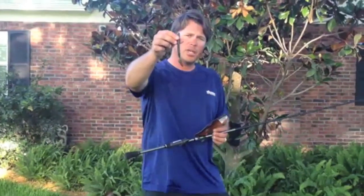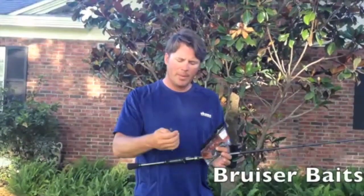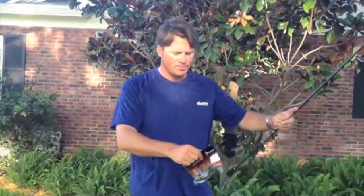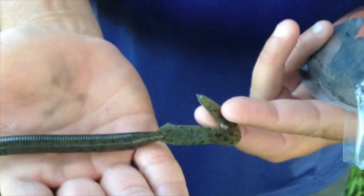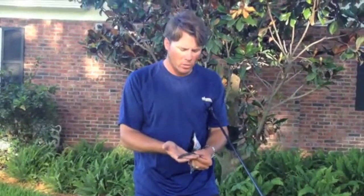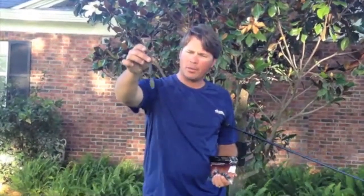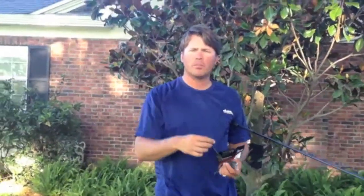But I take this paddle tail worm. This is a Bruiser bait called a Ripper. It's a paddle tail. The unique thing about this bait is it has a little slit in it, which allows the tail to have two different types of action. You can leave it connected, and it's a standard paddle tail, or you can rip it like that, and then it will have a different swimming action. That's what I was doing, ripping that bait a little bit, flipping it in these little milfoil grass beds with a 1/16, a 3/16 and a 1/4 ounce flipping weight by River to Sea.